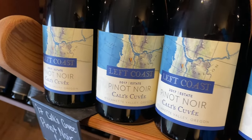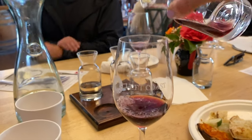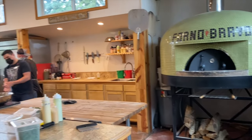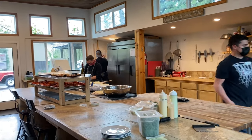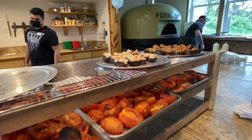Now we head into the tasting room to try the finished product. The flagship wine here is the Cali Cuvée, which is dry and crisp and easy on the palate. We pair it with a wood-fired seasonal margarita pizza, topped with fresh roasted tomatoes and garden herbs.